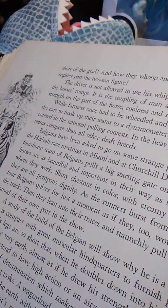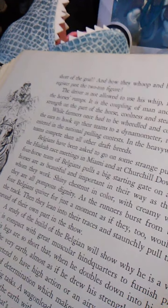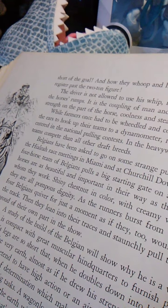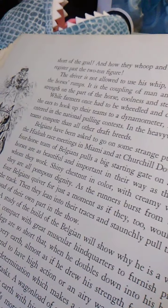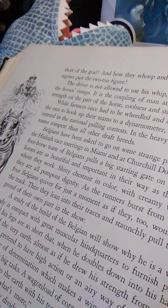The preferred color has always been chestnut, roan, or bay with flaxen manes and tails. Some of the horses, as they age, grow walrus-shaped mustaches, which give them a grave and dignified air. Although Belgians are a very old breed, they were not brought to the United States until 1885, but almost immediately they were in demand.